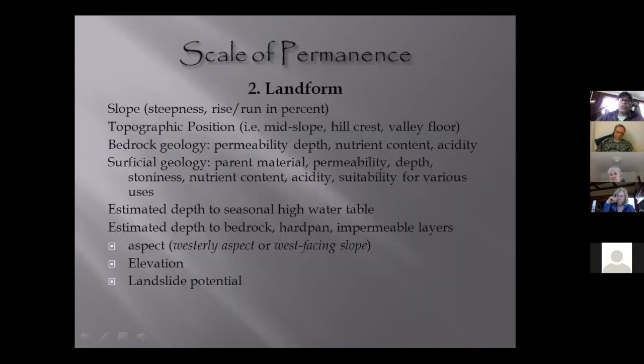So what we do with this, and it's probably better that I say this later on, it's kind of a feedback loop. So the more of this information that we're able to collect and then go to the next step, we kind of go back to the top and connect the decision-making process, let's say from step 3 to step 2, which is connected to step 1. And as you build this catalog of information in regards to your site or your area, you just have more information to work from. So now we're going to go into landform.